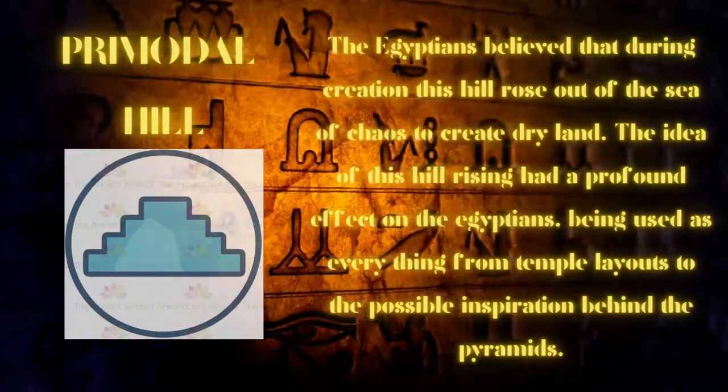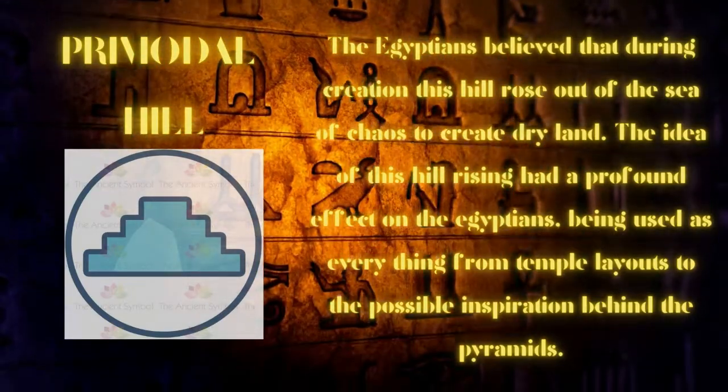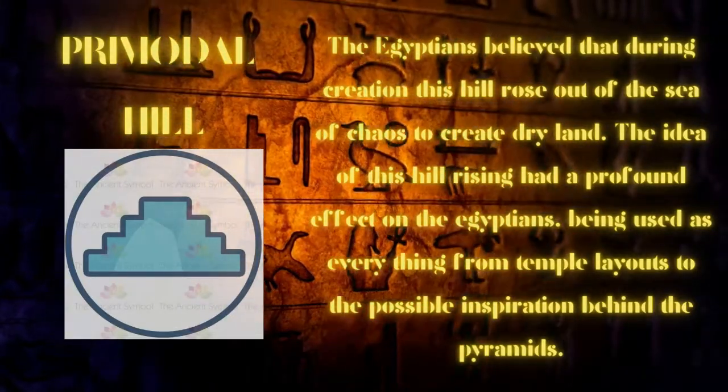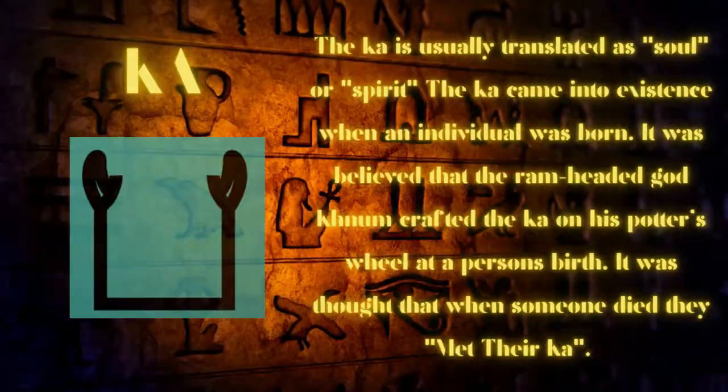Primordial hill. The Egyptians believed that during creation this hill rose out of the sea of chaos to create dry land. The idea of this hill rising had a profound effect on the Egyptians, being used as everything from temple layouts to the possible inspiration behind the pyramids.